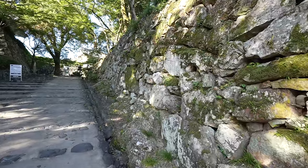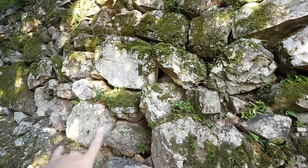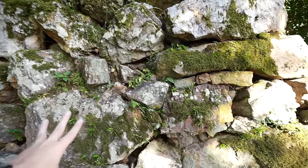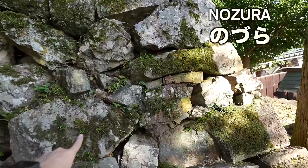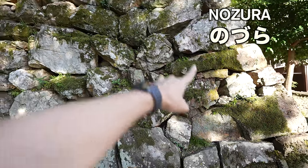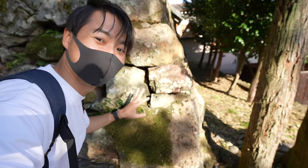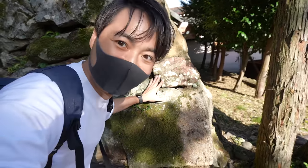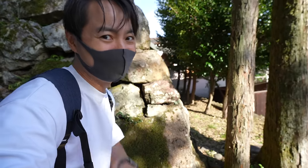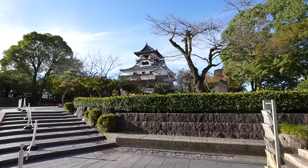This is the oldest castle in Japan we have right now. Compared to the other castles, usually the stones are squared. But this one, called Nozura, they just brought regular stones and tried to build the castle wall. They told me that this is a really rare stone, but I have no idea. Well, if you know, please let me know in the comments. Anyway, let's keep walking.